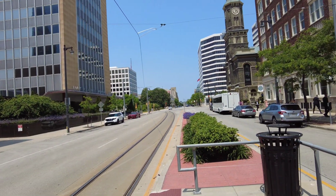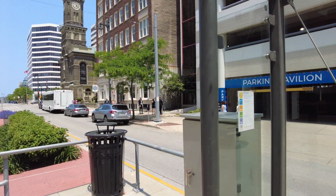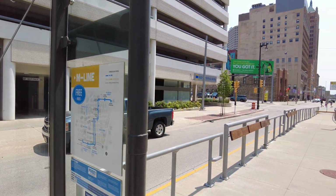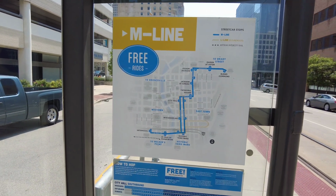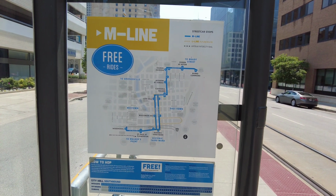Right down Broadway there. There's that wedding I was telling you about. Congratulations to the happy couple. Here's my little stop. And there we go. And actually, they have all of these really nice maps here so you can see this as well.